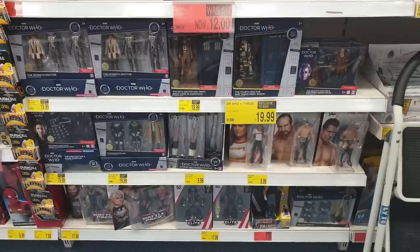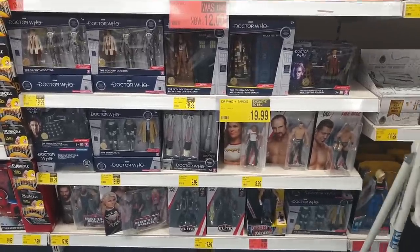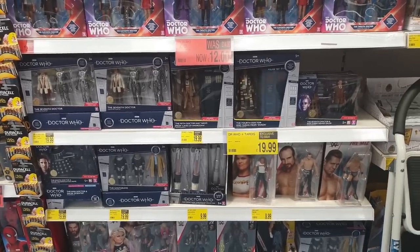Hey, the new B&M stuff's out. We walked in the other day, just looking for random stuff, and we ended up finding that B&M had put all this stuff out. They'd actually set up an entire shelf, which is the first time in years that we've seen a shelf dedicated to Doctor Who.